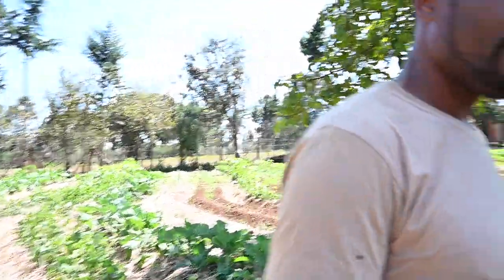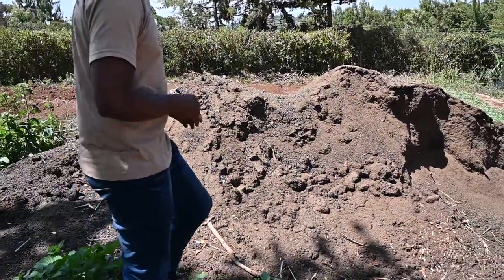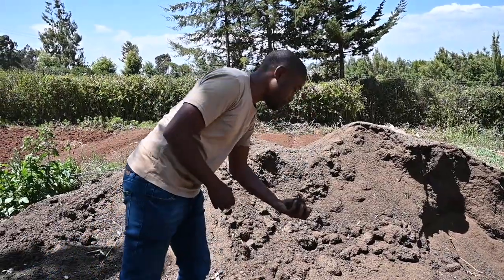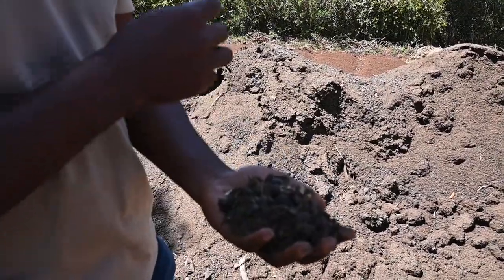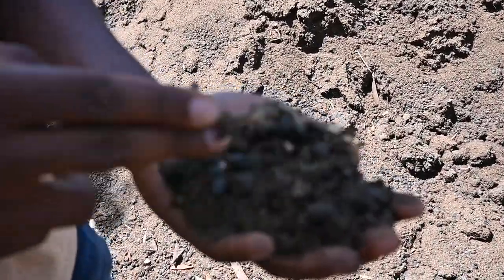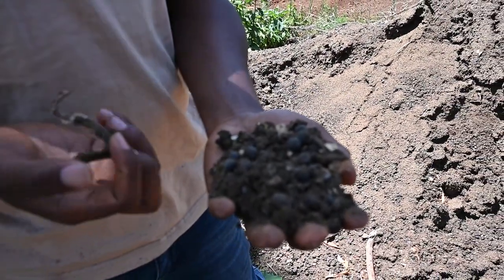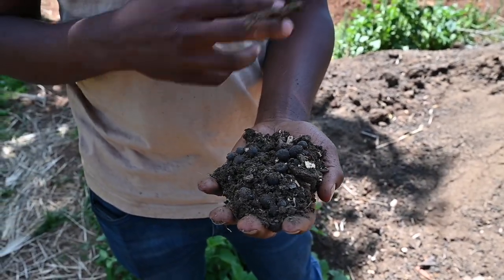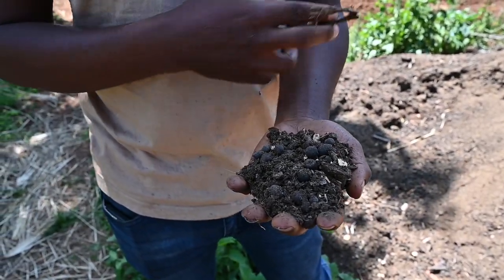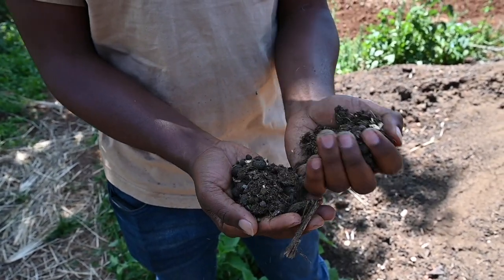Why don't you show us the manure? Let's talk about that. What is this stuff? So here we've got a heap of manure. This is basically goat manure from Narok. Narok is just a few kilometers from here. And why we got goat manure is because we want manure that's rich in nutrients. These animals are free range, so they graze in the grasslands of Narok. And the manure is close to well decomposed.